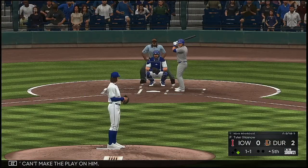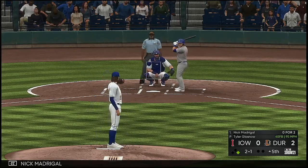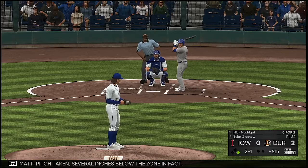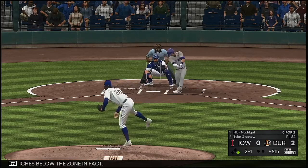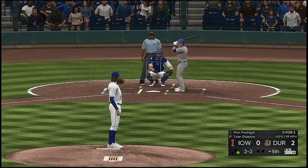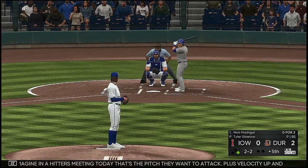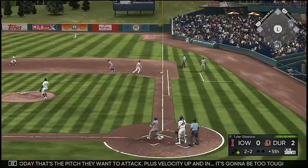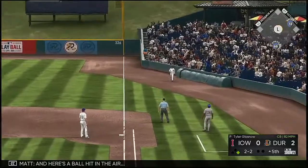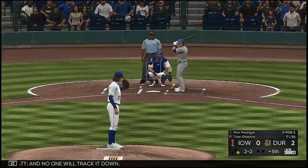The batter, number one, second baseman. At the plate now, Nick Madrigal. Pitch taken several inches below the zone, in fact. 2-2. I can't imagine in a hitter's meeting today that's the pitch they want to attack. Plus velocity up and in. It's going to be too tough to get the barrel to that pitch today. And here's a ball hit in the air. And no one will track it down.